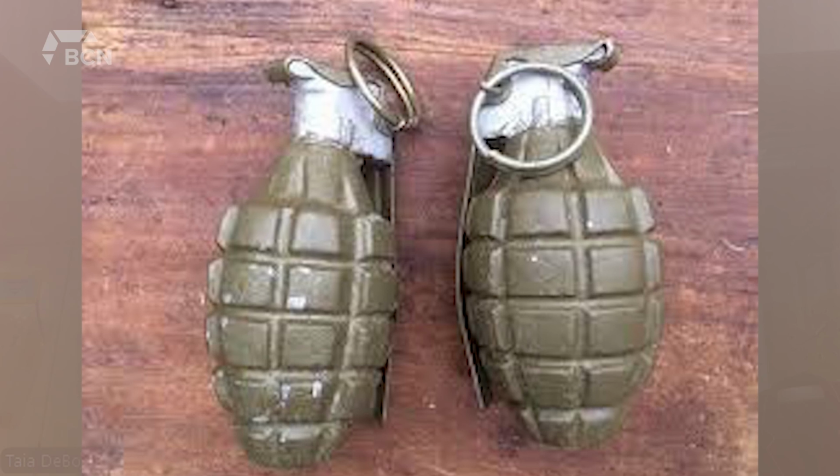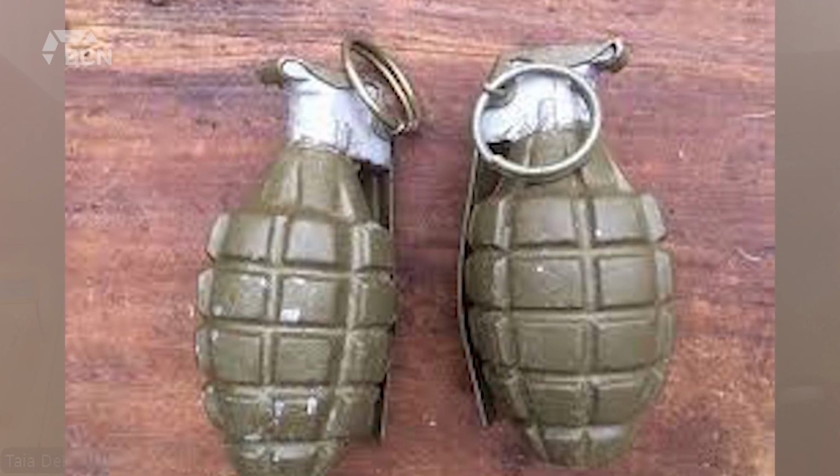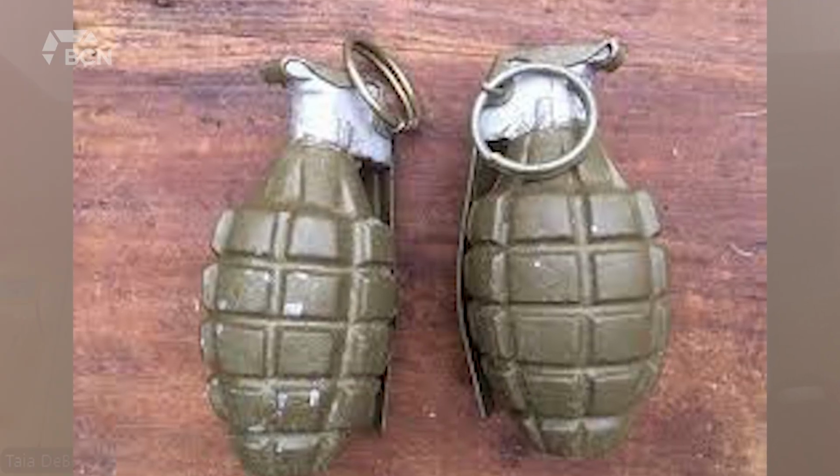It didn't have a fuse. So in the 40s, it was made to not go off when you pull the pin, right? But it was still dangerous because it had explosives inside. And because it's so old, the longer it sits, the more and more dangerous and volatile it gets.